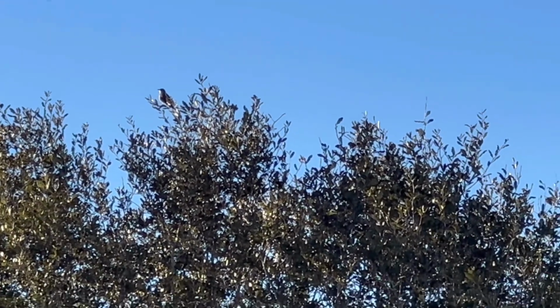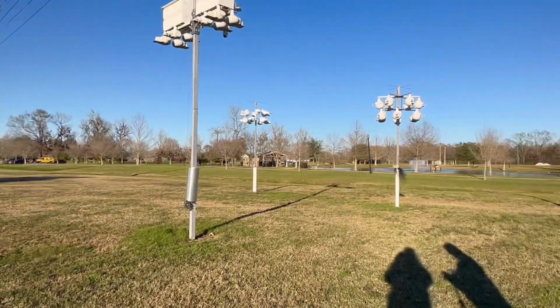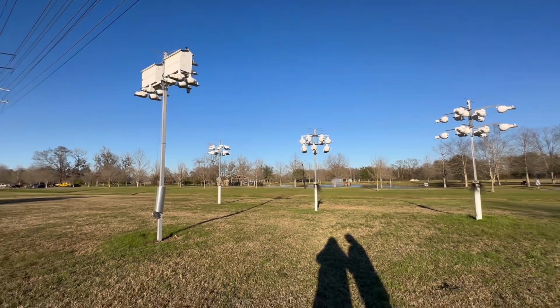They're native songbirds, and they're in the swallow family. They're very engaging. And then once they take up residence, they return year after year. And they say it's a really cool way to welcome spring every year.